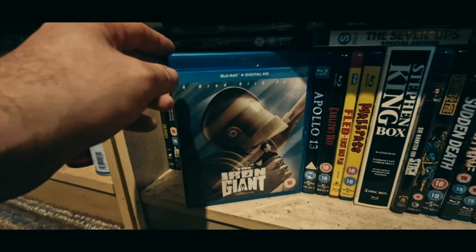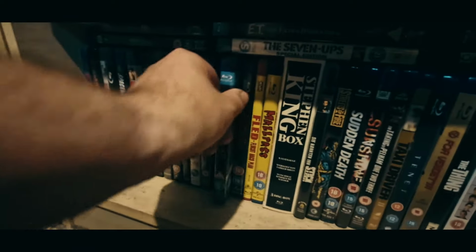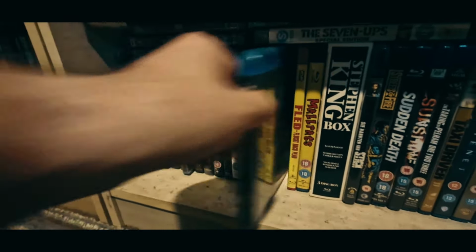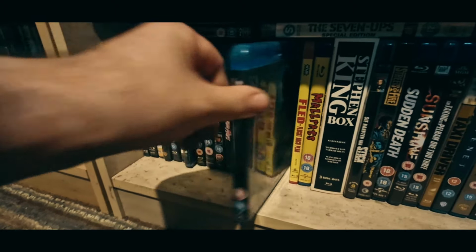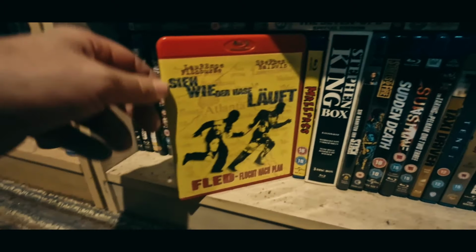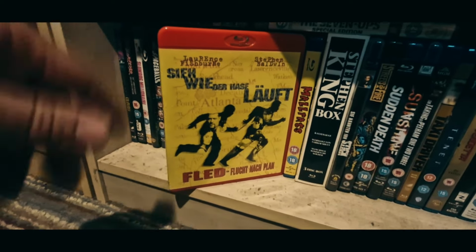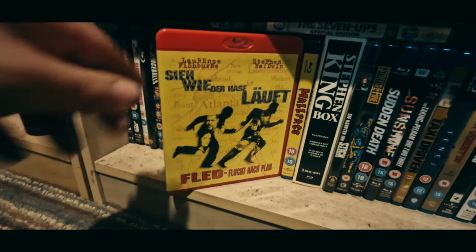Then we have the Iron Giant. The classic Apollo 13. Really good movie, that. Carlito's Way, man. Benny from the Block. Benny Blanco. Fled. I love Fled. It is Laurence Fishburne and Stephen Baldwin. Really fun action movie.